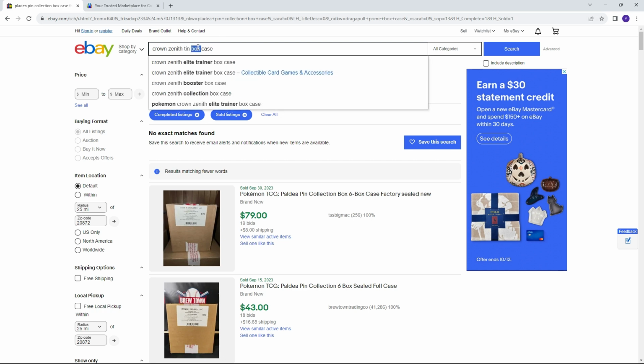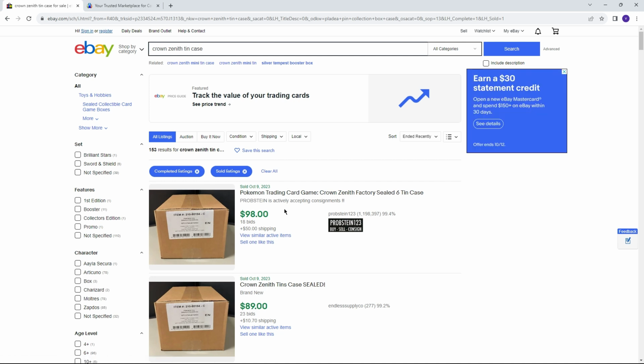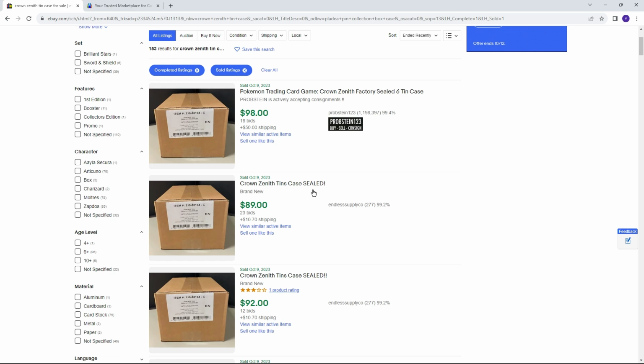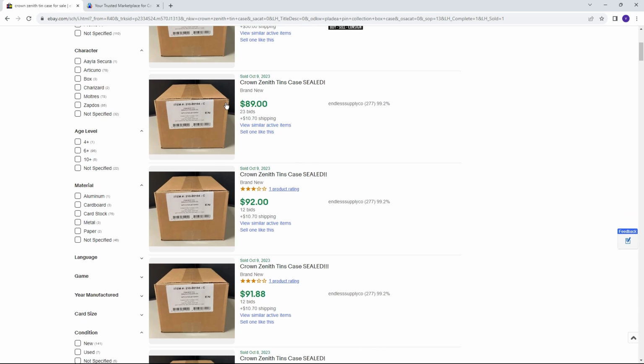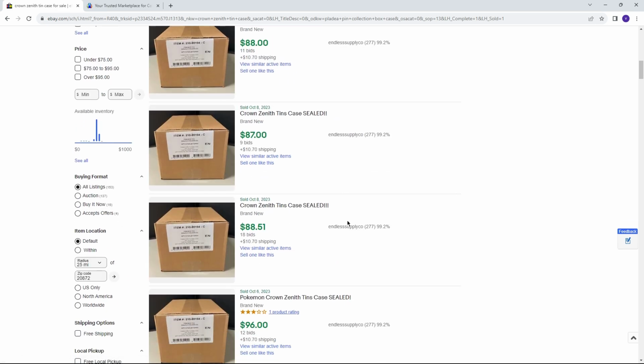I bought these each for $138, and dang, these are like what, 148. This sold. These auctions sometimes sell for pretty cheap. So if you're lucky, you can actually get a steal. Man, only $100 for these cases. That's very cheap. Honestly, I wish I was actually looking at these because I probably would have bought some.